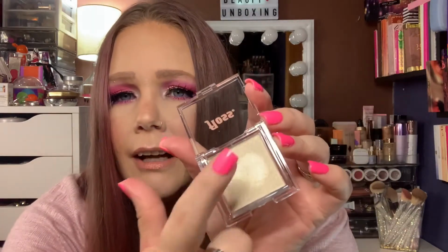Ooh, you guys, it feels like a cream, but it's not a cream. Maybe it is a cream, because, can you see that? It doesn't feel like Super Shock. I don't know how to explain it, and she is right about the gold. It definitely gives a gold highlight. You guys, it's so pretty.